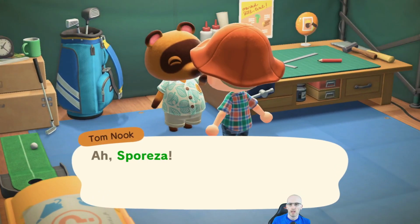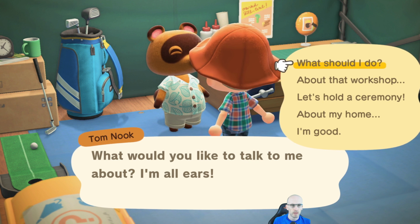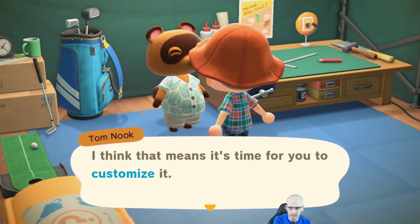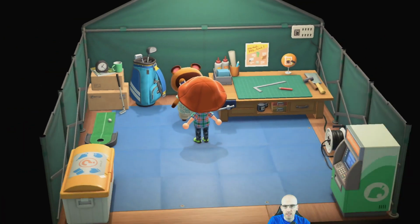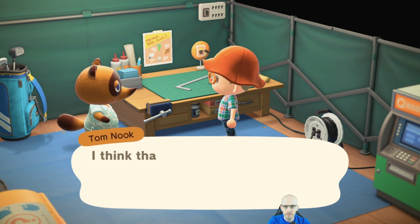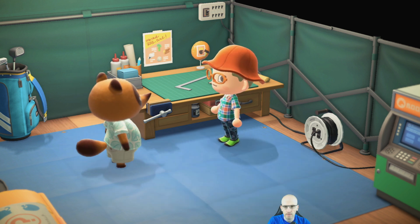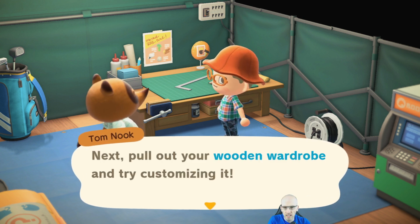Nook. Sparrowza, hello, hello. What would you like to talk to me about? I'm all ears. That workshop. Oh, Sparrowza, you've got your wooden wardrobe. I think that means it's time for you to customize it. I'll give you the customization kit you'll need in a moment. For now, please step up to the workbench. Looks like you're ready now with your wooden wardrobe. First, Sparrowza, I'll give you some customization kits. Next, pull out your wooden wardrobe and try customizing it.